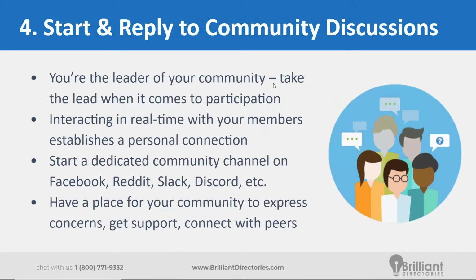Number 4, start and reply to community discussions. So this will typically take place probably off of your website, maybe in a Facebook group that you set up, or maybe a subreddit, although that is more public than a Facebook group, which you can make private and you can really moderate and keep a tight hold over. You can also create a community on Slack or Discord or any of those other kind of applications where you kind of create a private channel. It's more like a chat room. But there's a lot of places where you can form a better community connection off of your website.